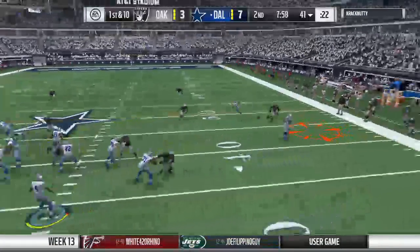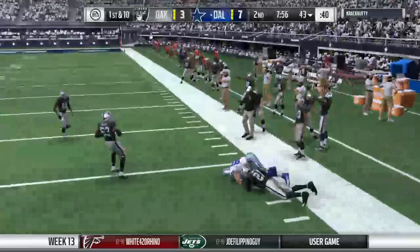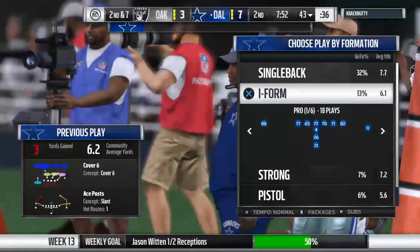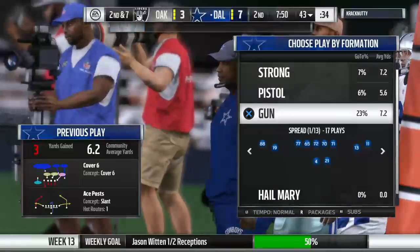Man 38. Here's Prescott. Going right side. He has Witten, and he'll get up to the 43-yard line. Call it a 3-yard gain, and that'll make it a 2nd down.